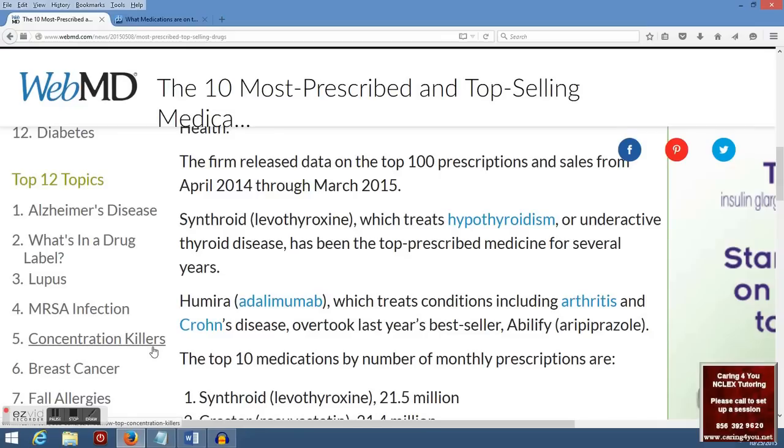Humira is getting to be a big one. Alright, it treats arthritis and Crohn's disease. Again, it won't be Humira on the NCLEX.